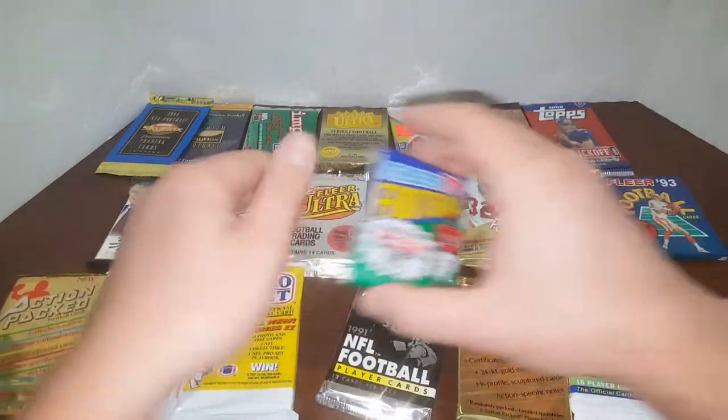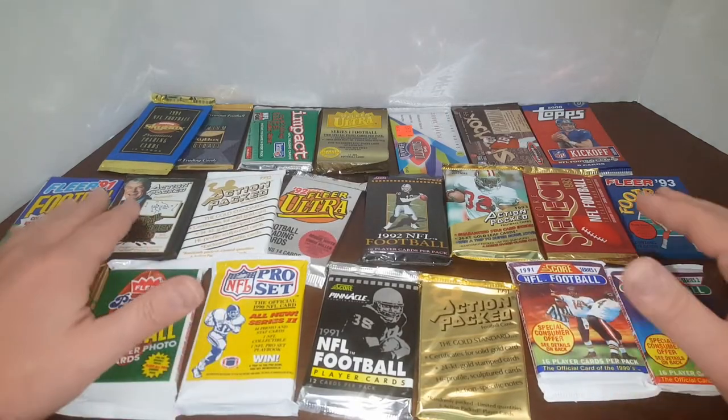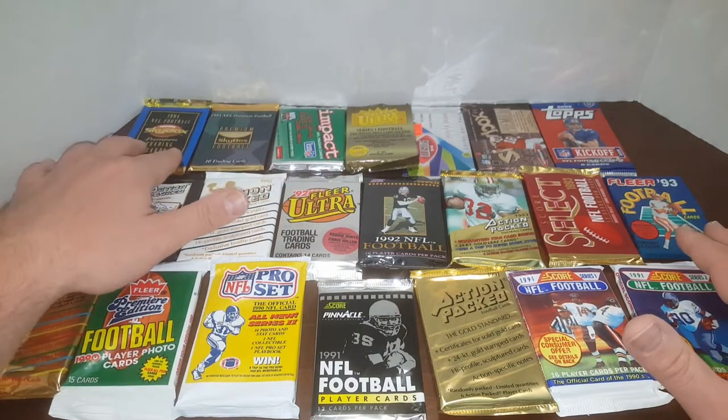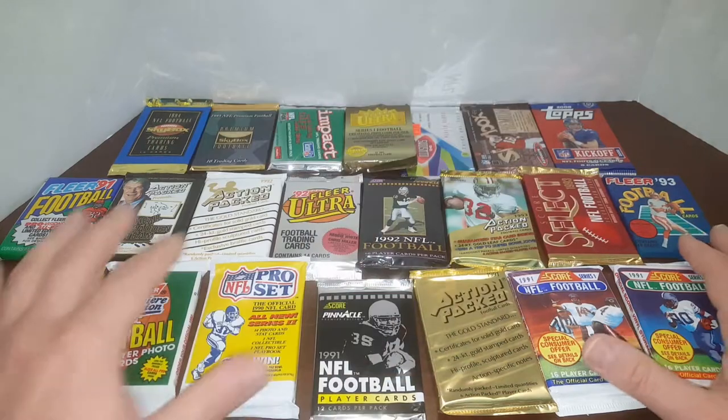We'll put these over here. I think you can see them all now. There we go. 22 packs. Looks like we got packs from 1990 through basically 99, with a 2008 there.